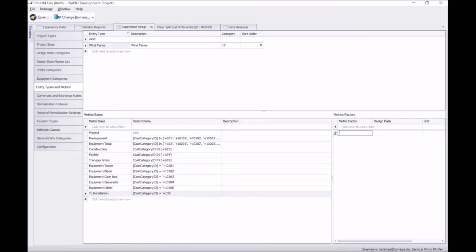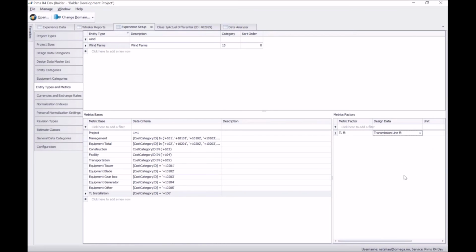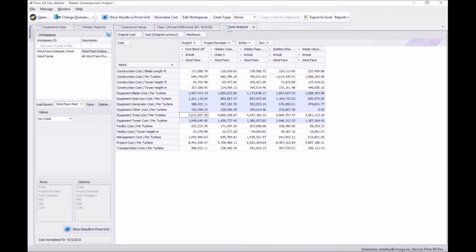So I'm going to type in here TL for short, transmission line by feet as a factor. And I'll select my design data, and it shows here my transmission line in feet. I'll click away just to save it. So you can see the feet unit got registered. Now let's go back to the data analyzer, and I'll refresh this page. And voila, it magically appeared. My metric that I have added shows up in here, and now I can compare the numbers of that in seconds.